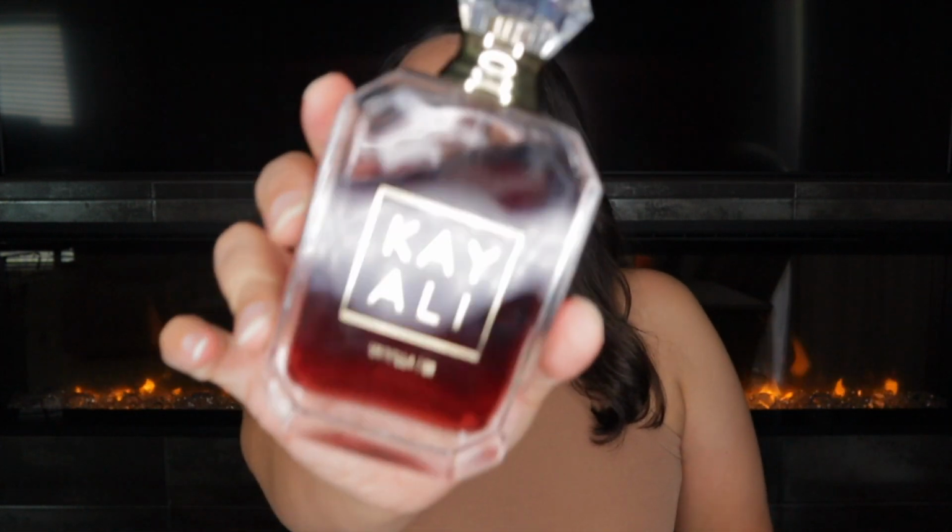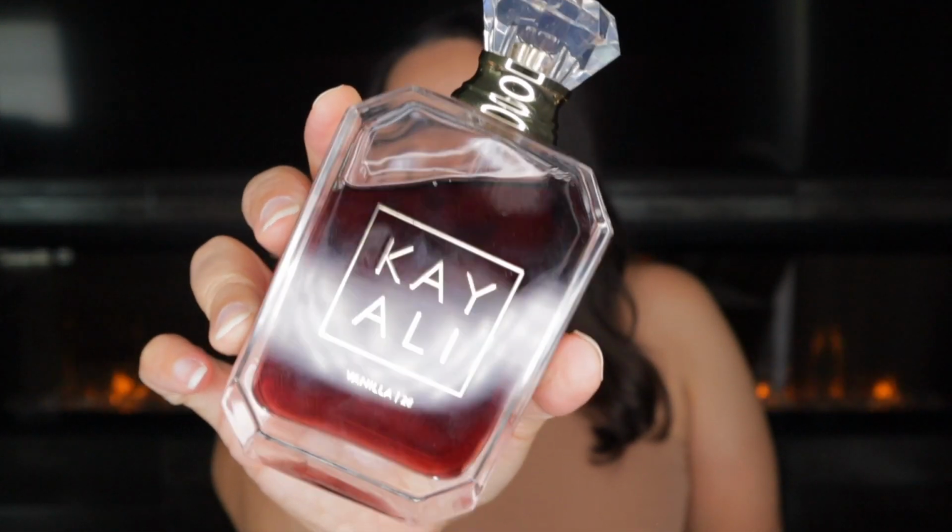Okay, another one that I've talked about before. This is Kayali Vanilla 28. This one's really nice on its own, but I really like layering with this one. Like, I'll wear Eden Juicy Apple during the day and then refresh and pop this one on at night.